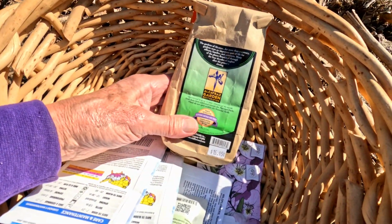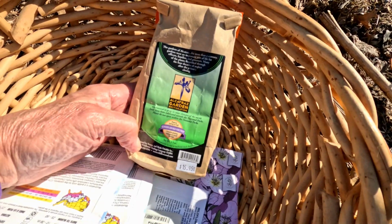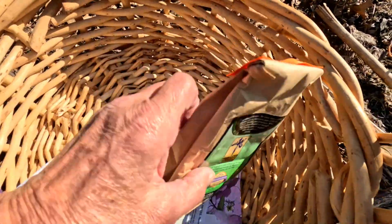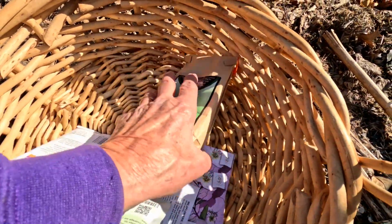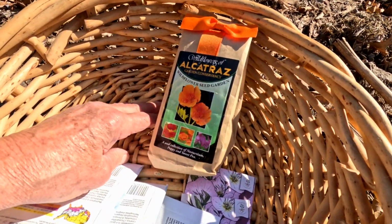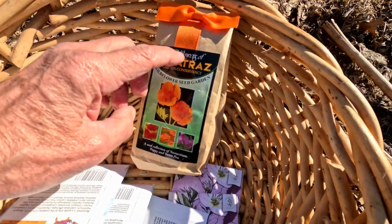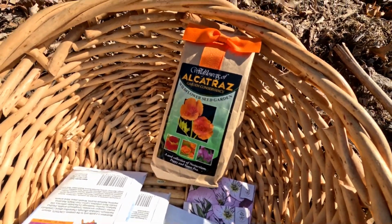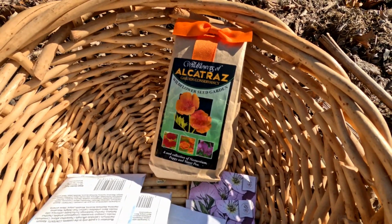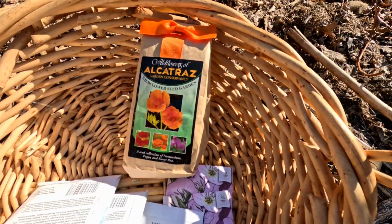One time we went to California to visit my brother. He lives out there in Modesto, where they're getting all that rain now. And we also went to Alcatraz Island for a tourist visit. And they sold these seeds there. It's no longer a prison, but we got to look at what it was. And at the souvenir shop I bought these.